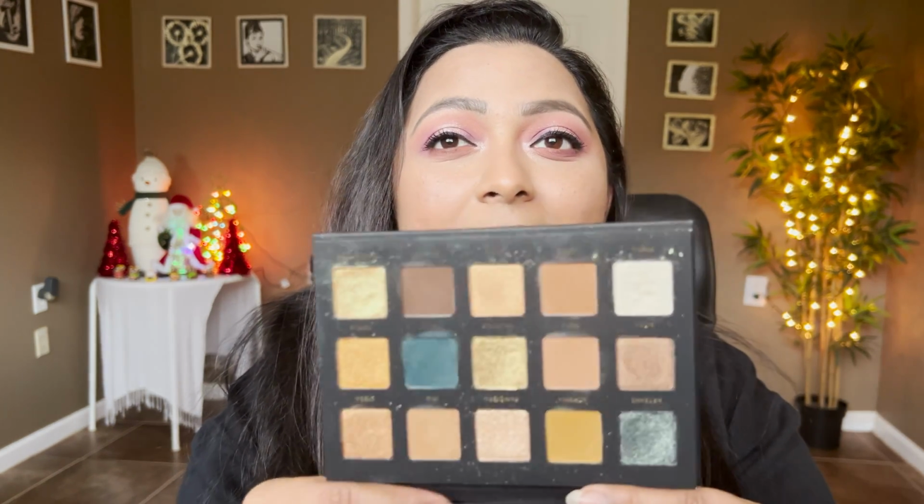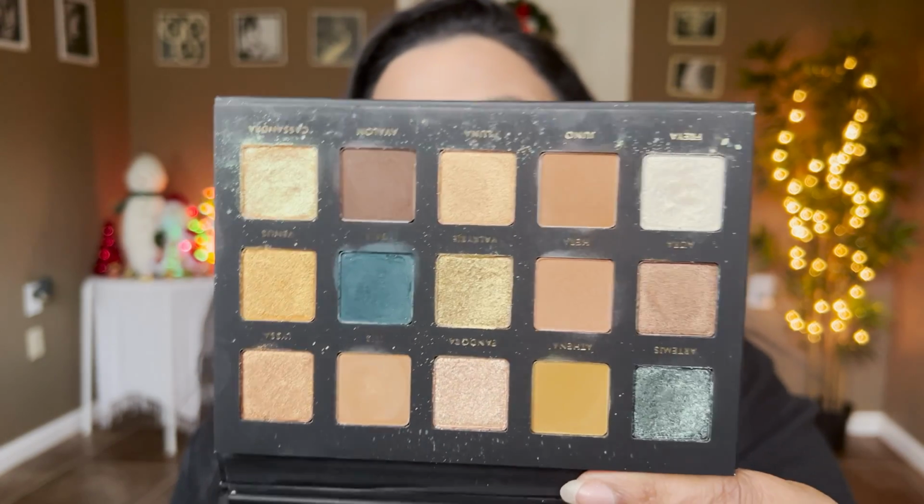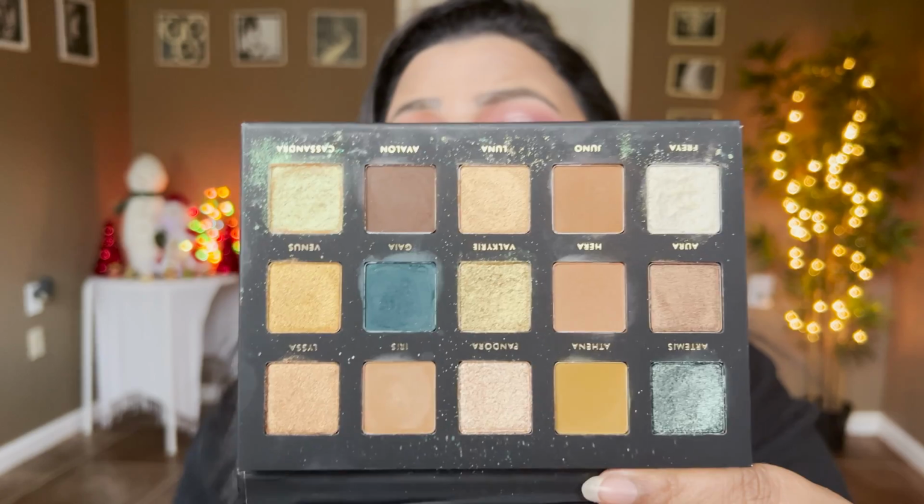And the only time I reach for this is when I want to get something like Natasha Gold on my eyes, an inspo look, or if I'm looking for that rich emerald green look. But otherwise, I have a lot of neutral palettes in the collection. I don't think you're going to be disappointed if you get this palette because the quality is really, really nice. And I think they have done a good job duping the gold palette.